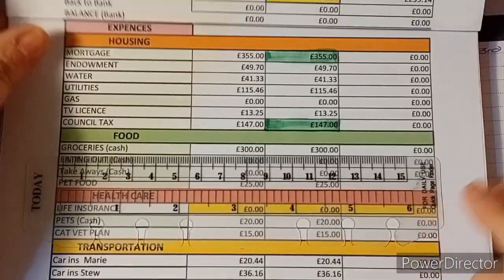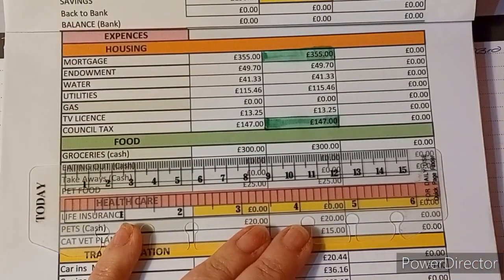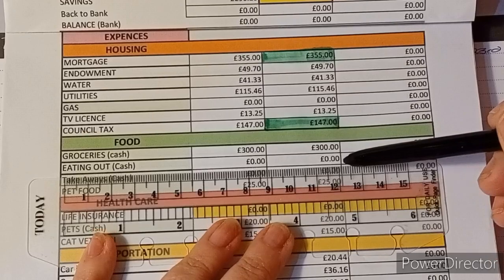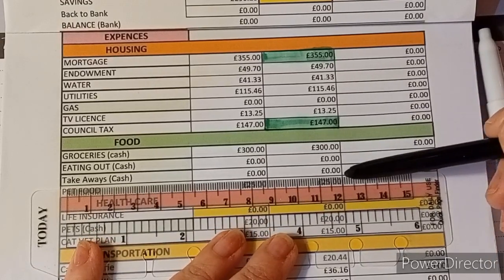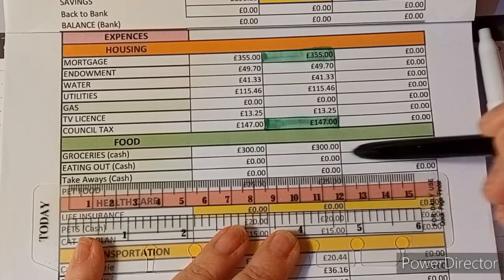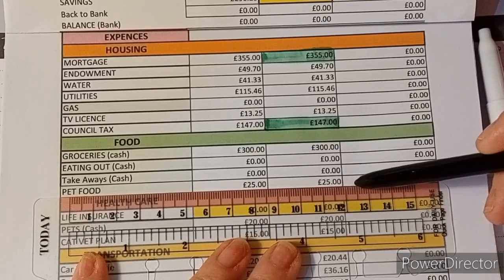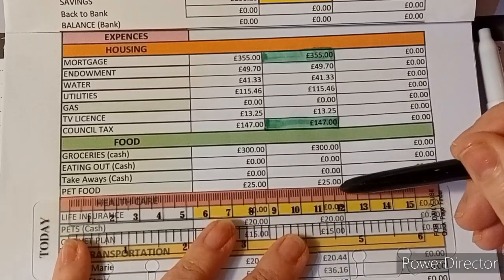Groceries, we've estimated it's going to cost us £300 this month, which works out as £60 a week, allocated during our weekly budget. We've put nothing in for eating out and nothing in for takeaways. I think we'll stick to that this month, especially considering it's the month that I'm having my operation and I can't eat out or have any takeaways. I put £25 in for pet food, which is £5 a week to cover the cat food and the dog food, which is roughly about right.